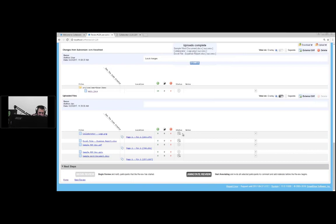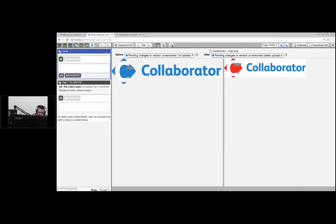Now you can see that some of these have been modified, and that's why they show this one. As in, this has been reworked once over the course of this review. I've seen 2 different versions of this document. And first we can go look at the logo. Right. You can see that we went from blue to red.